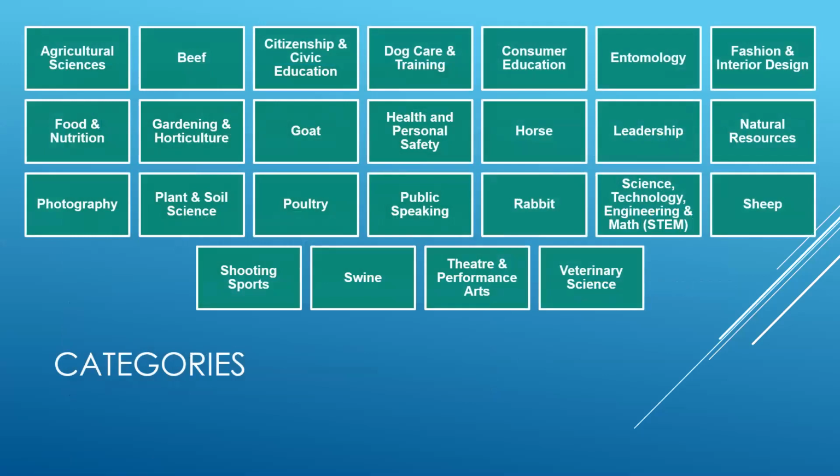So these are the categories. You guys can look through those on your own time. We only have 10 minutes left.